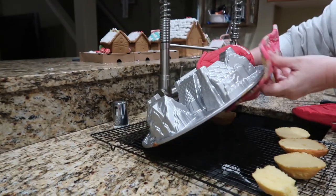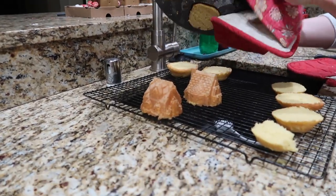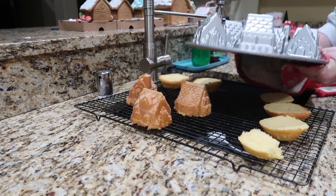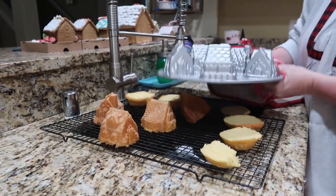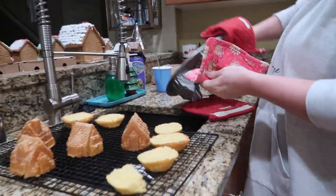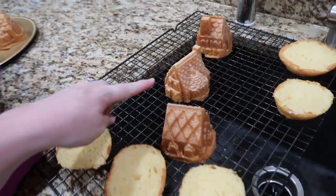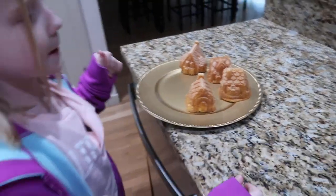Okay, we've got one more house out. Yep. Oh, got one. Oh, there's another one. Three. One more. This is what we thought the jello was going to do, huh? Yeah, but it didn't get it. Oh, there we go. They came out. Those came out so easily. I greased it and then floured it, and they turned out really cute. I love them, Ashley. I think this is a new tradition, don't you think?